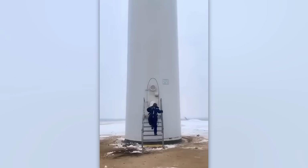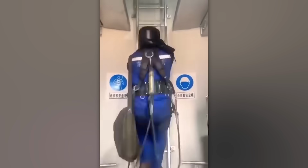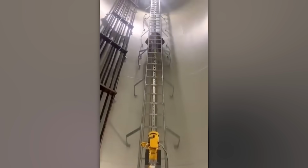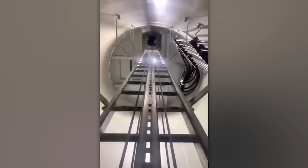When you gaze at wind turbines, do you ever ponder how engineers reach the top? Do they use a helicopter, a ladder, or something else? Actually, there's a neat solution. An elevator. Inside each turbine, there's a special elevator designed for one person. This makes it simple for engineers to access and maintain the turbines.